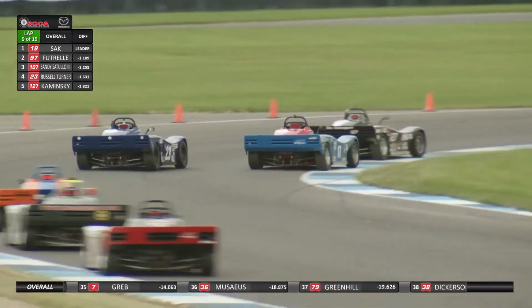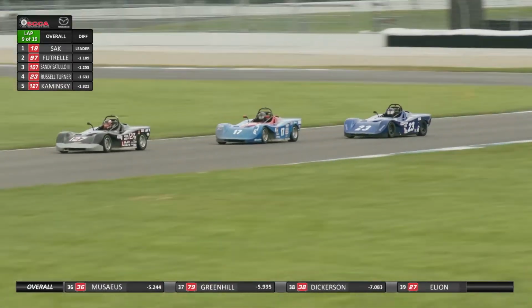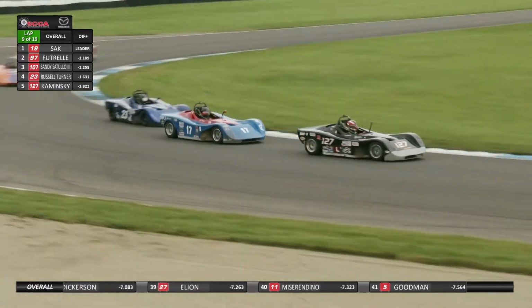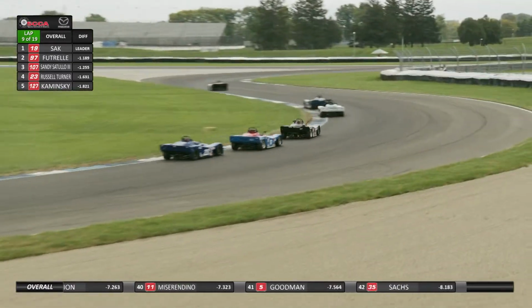Bobby Sak out in the lead. Look at that move by 17 of Black down underneath Robeson, Clay Russell. Those two have been slicing and dicing here. Right in front of them is Colin Kaminsky.